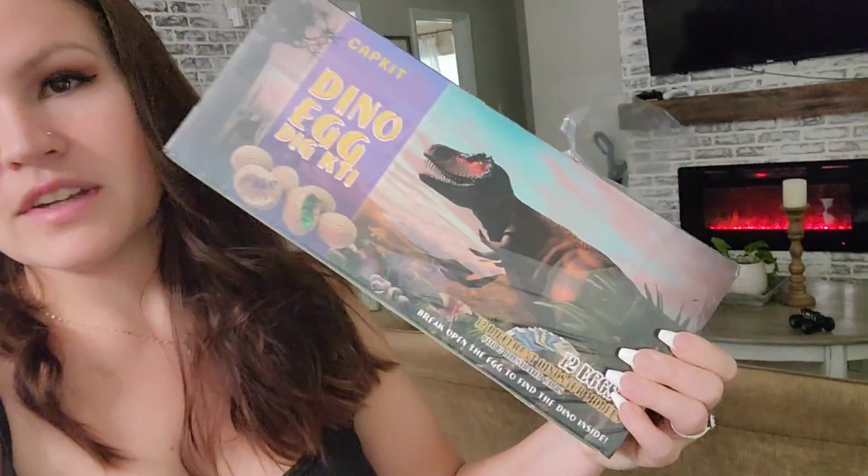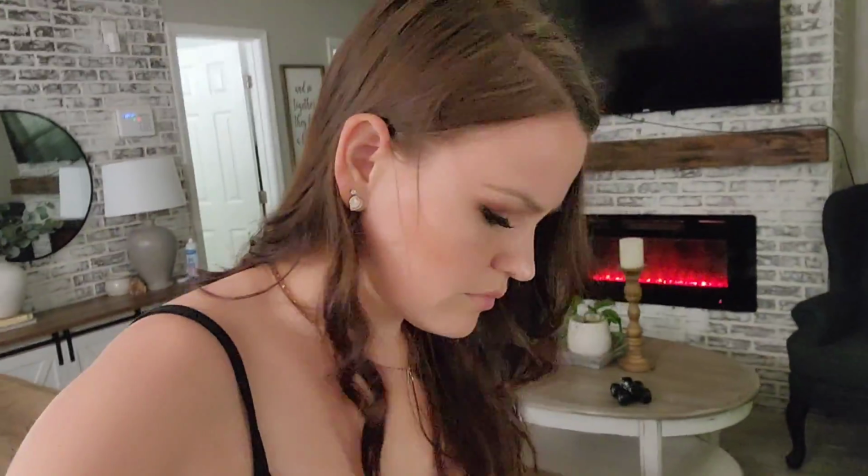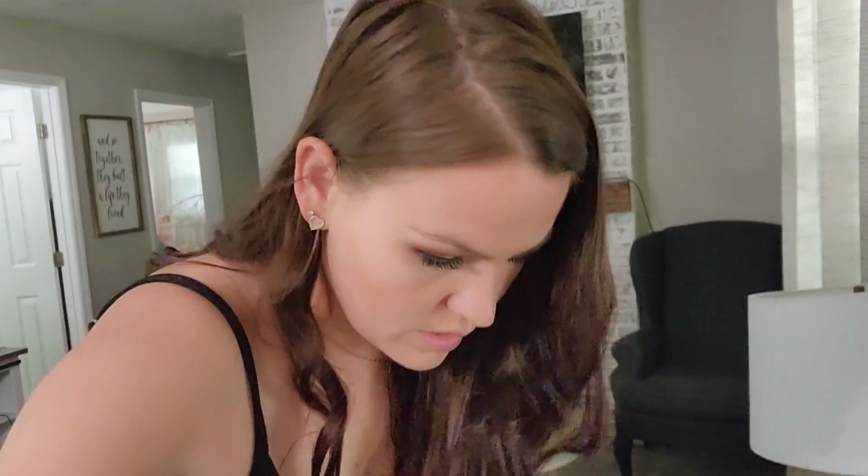I did want to share with you guys a couple other things that I got though. So I got this dino egg kit. Caden's birthday's coming up and we're doing it dinosaur themed, so I thought these were super cool. And then I got him some of these dinosaur camouflage colored balloons. We're doing a Jurassic Park style theme, I guess. I just like the colors better. So that's what we're doing.